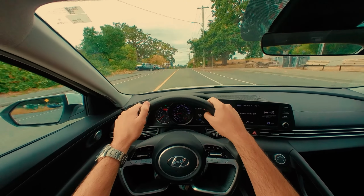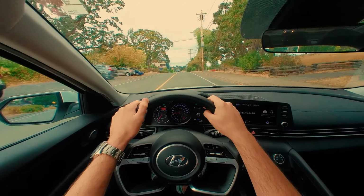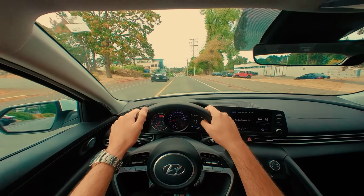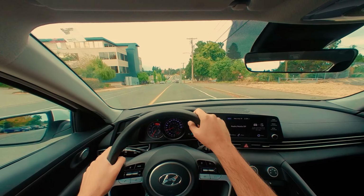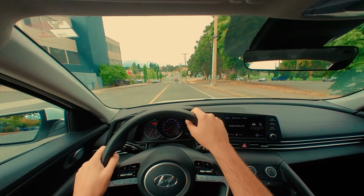So getting up to 50 whenever conditions let me. Another raised crosswalk up ahead. I can see that little bump denoted below the sign.